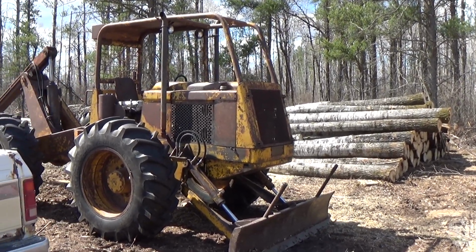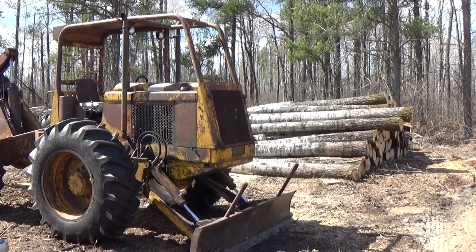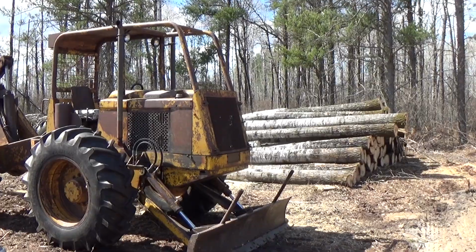It's a beautiful, beautiful afternoon here right now. It's warm and sunny with a light breeze. Just a great, great day to be out in the bush cutting a little bit of wood. So I thought I'd sneak away for a little while and do a little something.